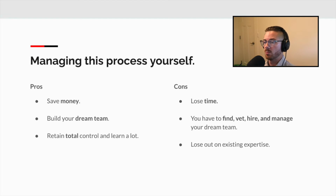Another pro is that it lets you build your dream team. You can go find an engineer that has 15 years of domain experience in the exact domain that you're building within. You can find a designer that the aesthetic is exactly what you dreamed of when you were thinking about this product a year ago. And once you build that dream team, you get to retain total control. You're going to be responsible for setting the product and design direction. You're going to be doing a lot of the execution yourself, especially at that product level. You're going to learn a lot about product development, product design through this process.